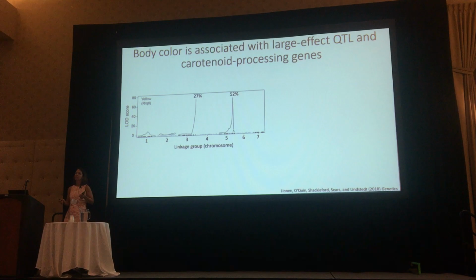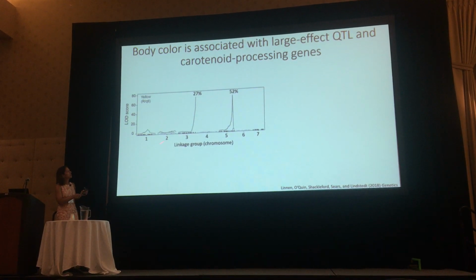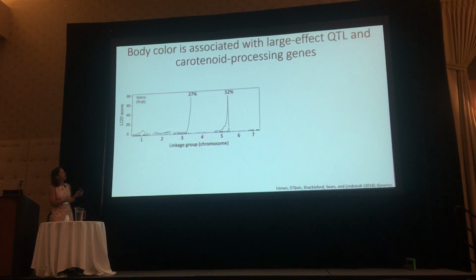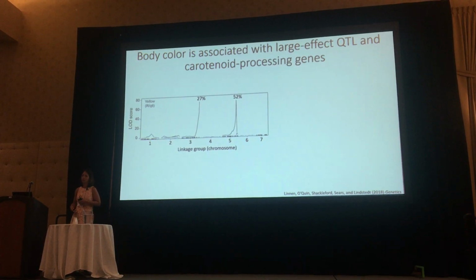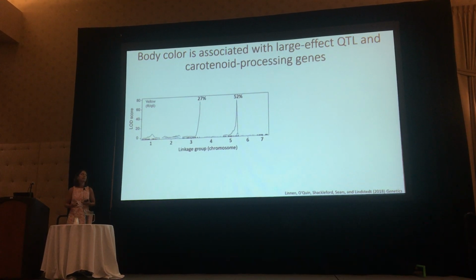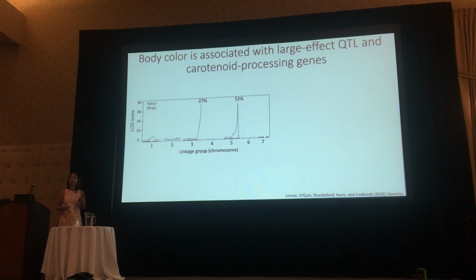It turns out QTL mapping in haploid individuals works really well. And so we have a couple of small effect QTL, but two whopping QTL that account for almost 80% of the variation in color. So going a step further, we can then say, all right, well, what might be under these regions that might be contributing to color?